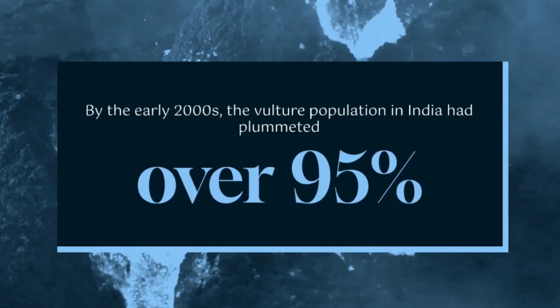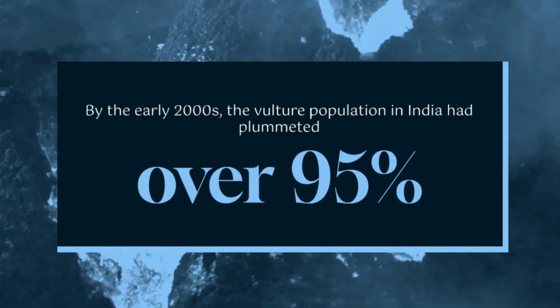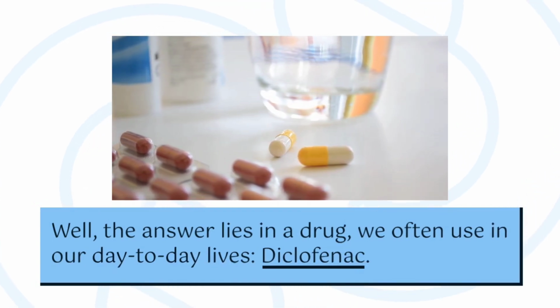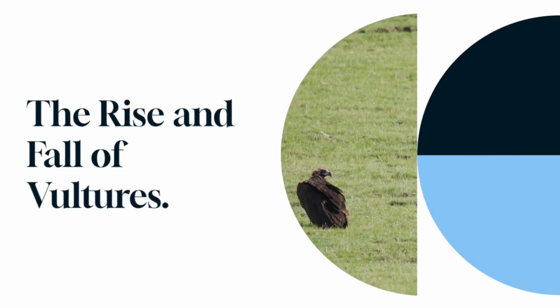By the early 2000s, the vulture population in India had plummeted by over 95%. What happened? Well, the answer lies in a drug we often use in our day-to-day lives, Diclofenac. The rise and fall of vultures.